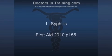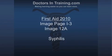There's different stages of syphilis also. If you don't treat the first stage, you're going to get the second. If you don't treat the second, you're going to get the third. So primary syphilis is a painless chancre and localized disease. You can see this on image page 3. Let's take a quick look there. Image page 3, image number 12A. You see the chancre of syphilis.